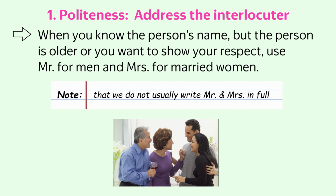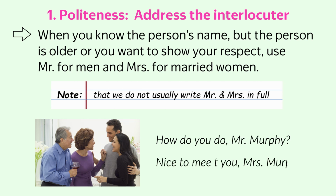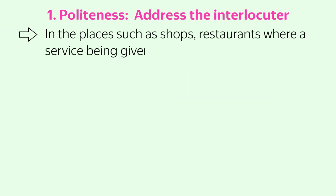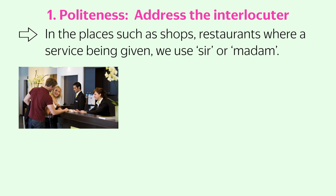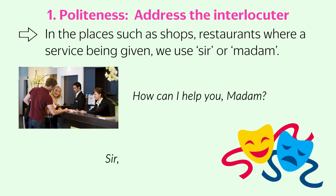In this case, you may say, "How do you do, Mr. Murphy?" or "Nice to meet you, Mrs. Murphy." In places such as shops, restaurants, where a service is being given, we use sir or madam. For example, in a hotel you can say, "How can I help you, madam?" Or in a theatre, "Sir, is it time to begin?"